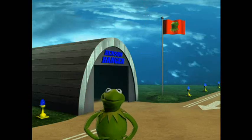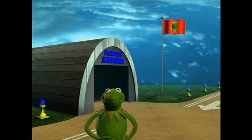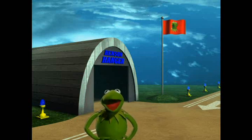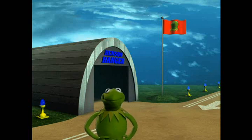Hi-ho, Kermit the Frog here with my pal Gonzo. Sorting and ordering helps you understand where things belong and what things belong together. By the time you're done, you'll know what colors and shapes belong together, and you'll even know what kind of clothes to wear in different kinds of weather. For instance, on a sunny day like today, you might wear shorts and sunglasses. On the other hand, you might want to wear a parka and carry an umbrella when it's raining.